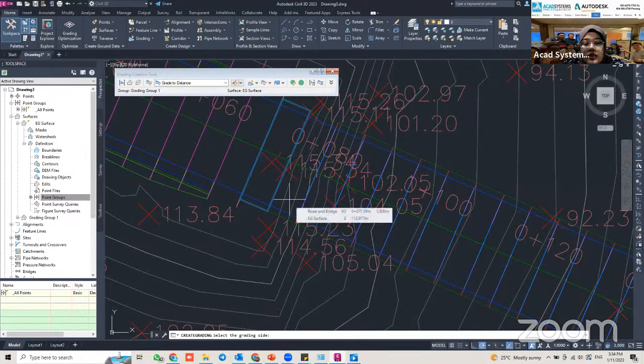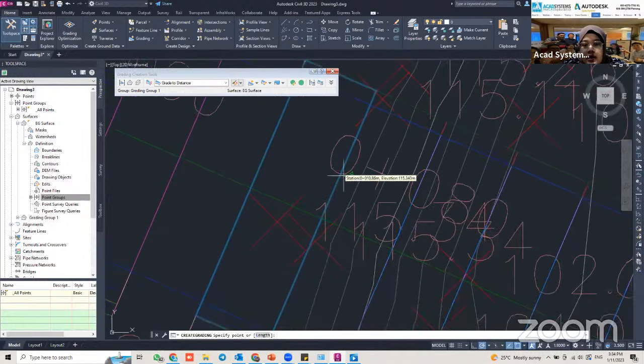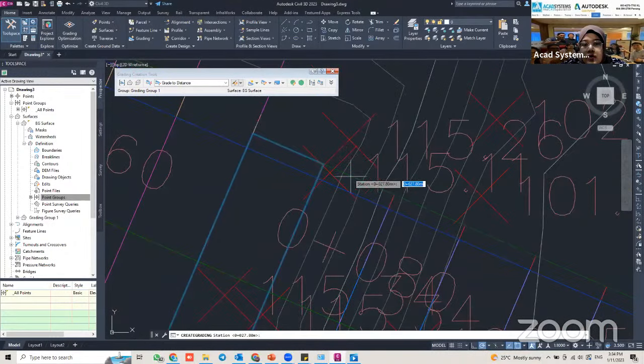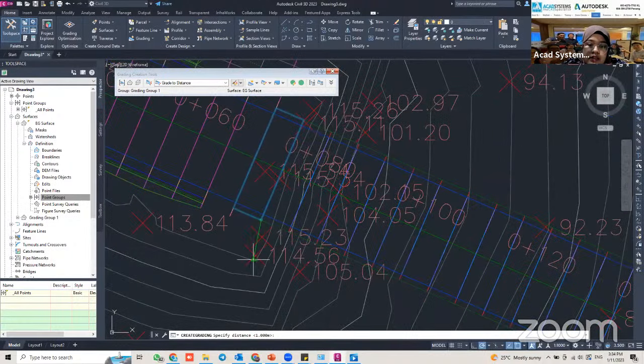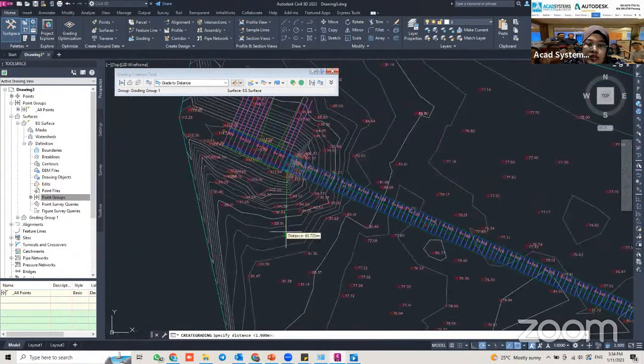So you want the grading to be inside the box or outside the box. So I want the grading to be outside the box. And apply to entire length, no. Okay, I'm just going to apply from this point, enter, and bring it to this point here. Make sure the arrows are showing the outside of this box, this part only. Okay, and click on enter. And now it asks us to specify the distance for the slope.